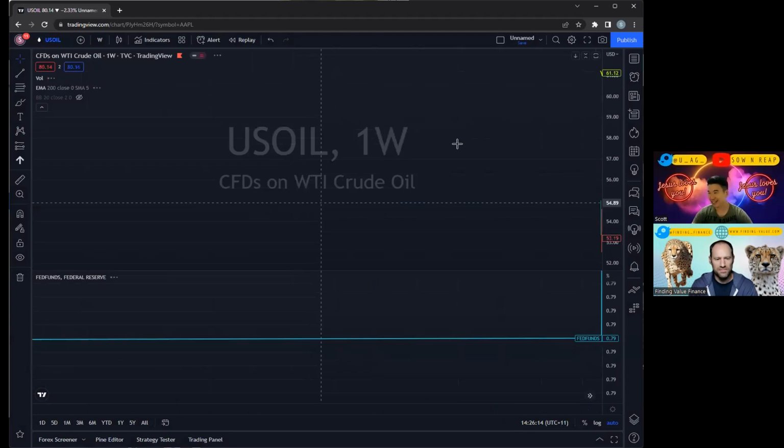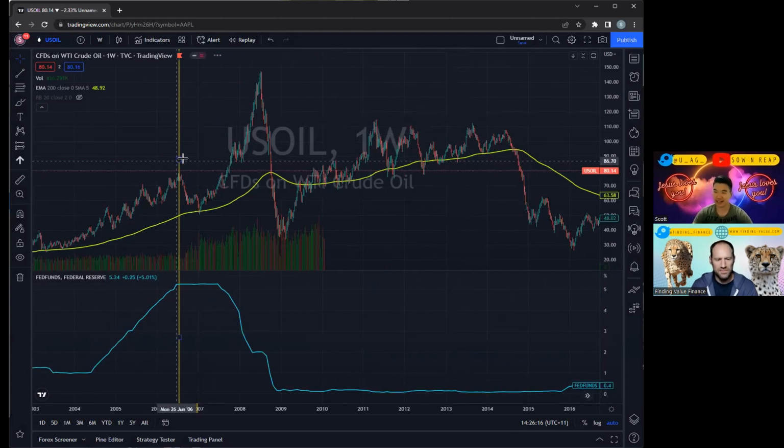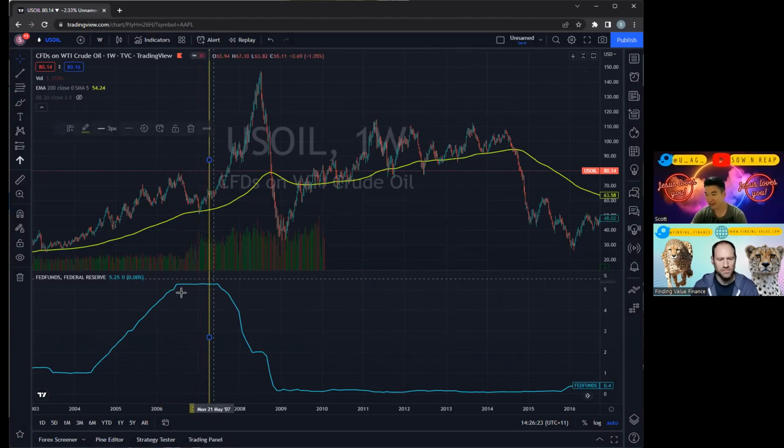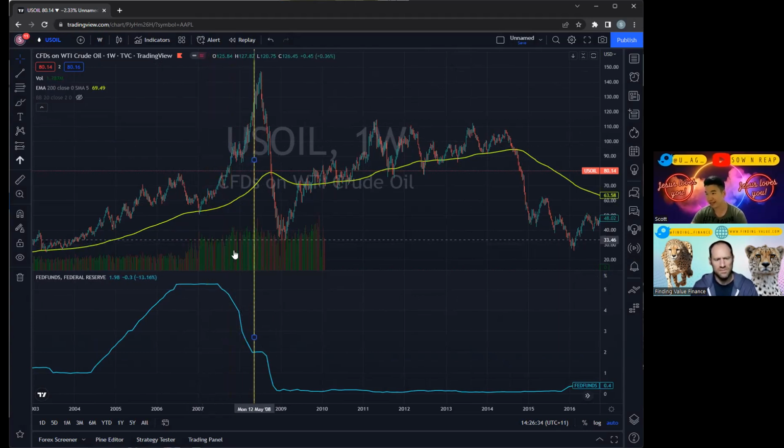Yep, that's right. So what Andy's talking about is, for example, during the last commodity cycle, oil had its last blow off top while interest rates were going flat, the Fed funds rate. So it's the Fed funds rate at the bottom and the oil price at the top. This is what you saw back in the 2000s. You had a period where it stays flat and then it starts going parabolic. And then as it's coming down, it starts going parabolic as well.